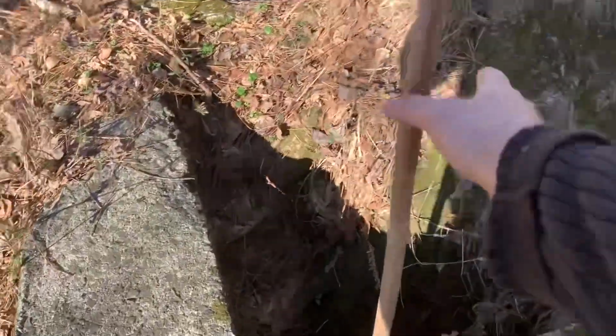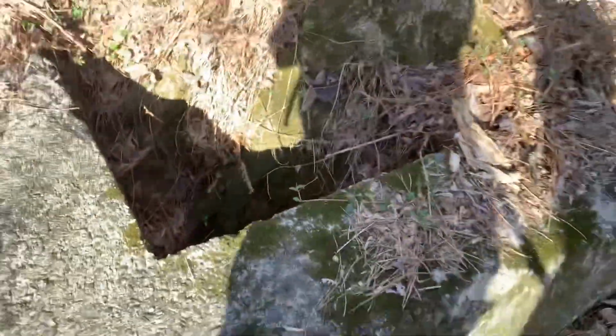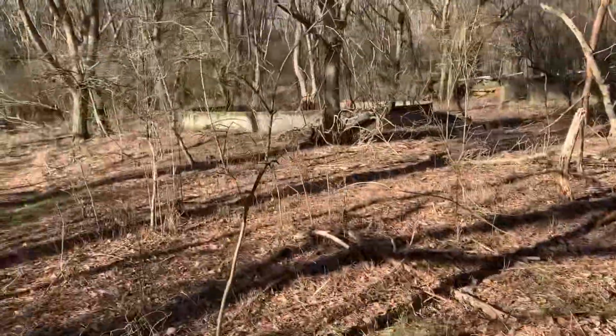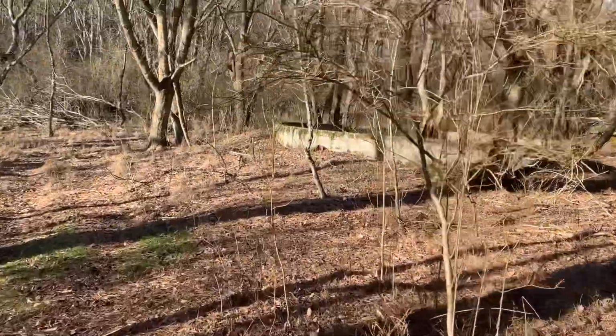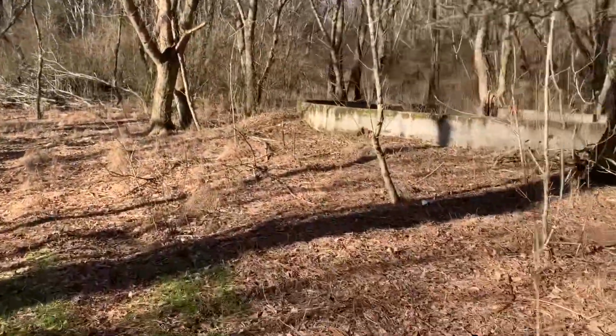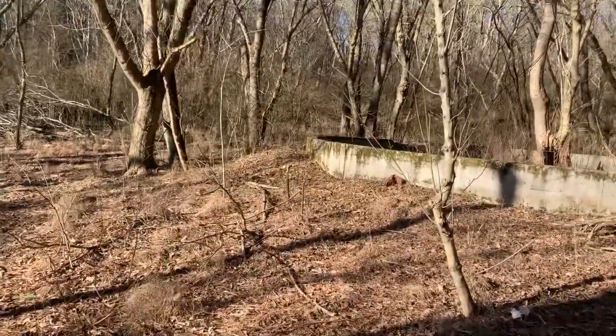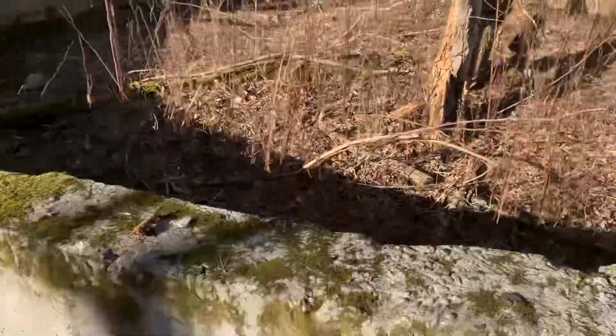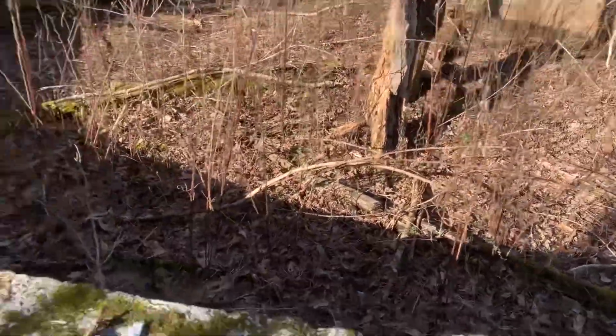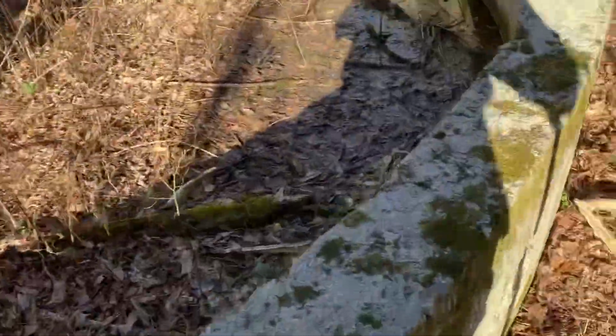Some rebar in there. That's cool. What is this structure over here? This round structure. Is it the foundation to a silo? I mean, that would be my assumption. It's the foundation to a silo, but I don't know.